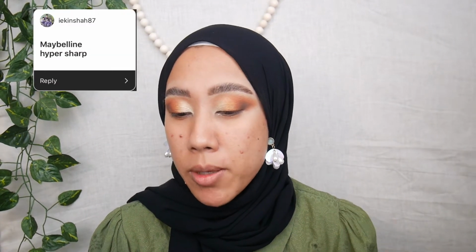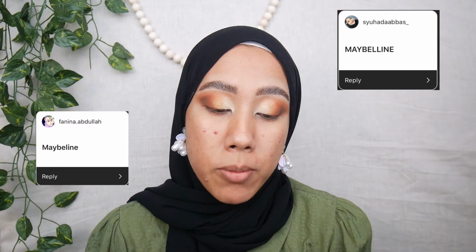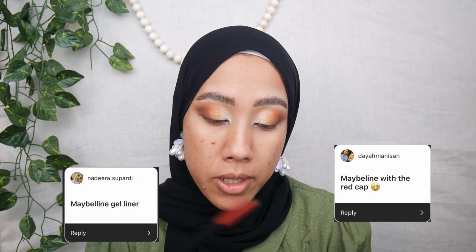The eyes are pretty much done for now. We're gonna finish it later on after the face makeup. So I'm gonna do my eyeliner now, and your favorite eyeliner, my 5 girl, it's also my favorite, which is the Maybelline Hypersharp Power Black Eyeliner. You guys see that from Maybelline, always Maybelline, Maybelline Red Cap, Maybelline Hypersharp, Maybelline Gel Liner.